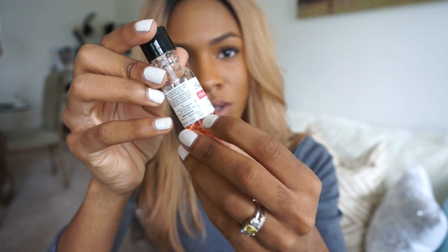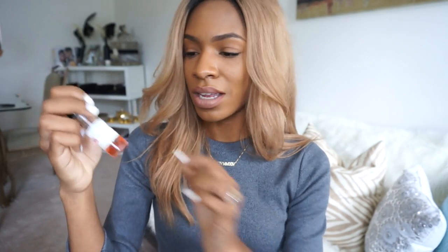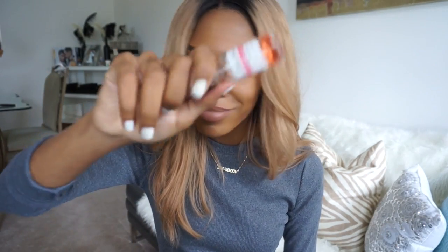On the back of products, there's always the little jar. That is the expiration date. If you buy this and then it says 24M on it, that means it lasts for 24 months. Look at it, it ain't moving.